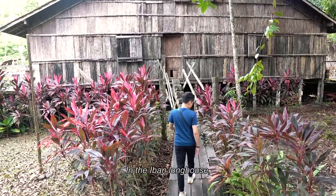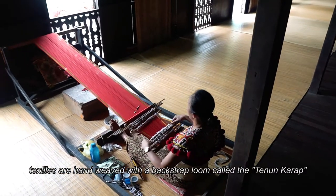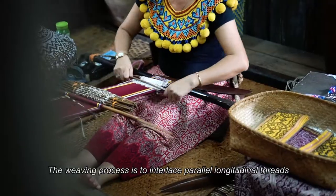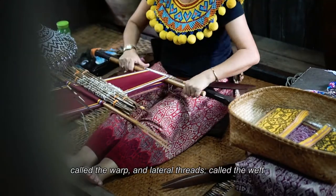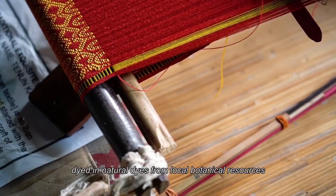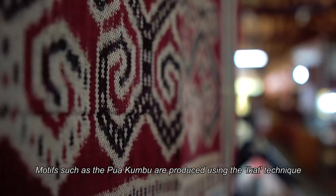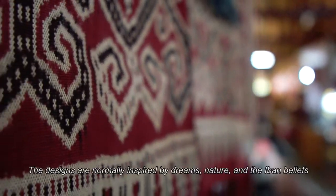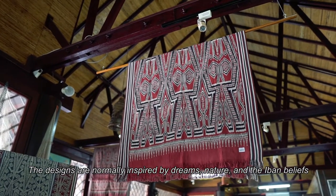In the Iban longhouse, textiles are hand-woven with a backstrap loom called the tenun karap. The weaving process is to interlace parallel longitudinal threads called the warp and lateral threads called the weft. The threads are from the cotton plant, dyed in natural dyes from local botanical resources. Motifs such as pua kumbu are produced using the ikat technique. The designs are normally inspired by dreams, nature, and Iban beliefs.